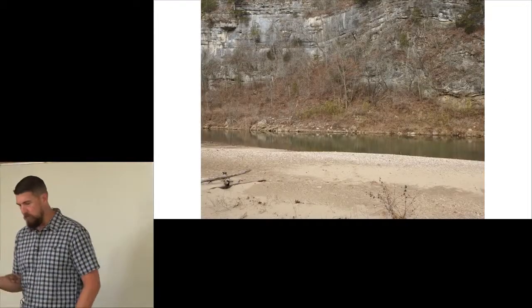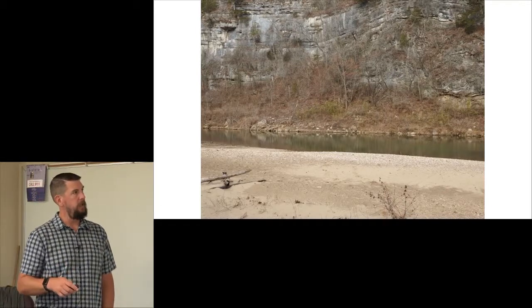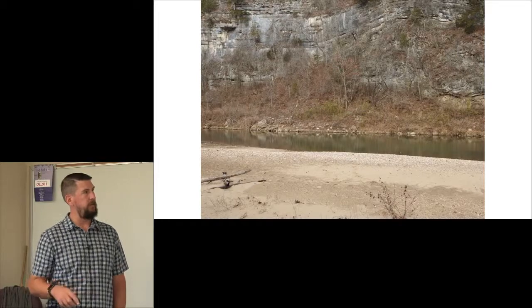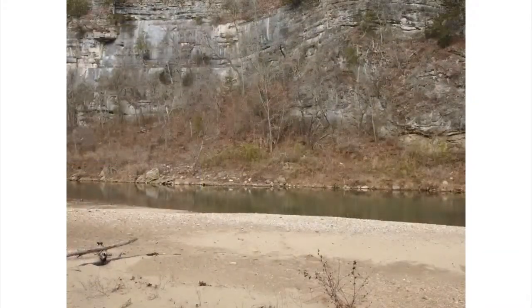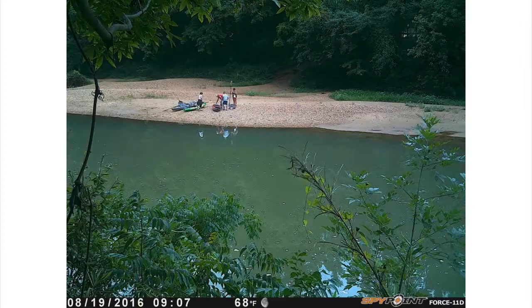So this is an example of a camera placement and what we're doing. This is at Buffalo National River. We put a camera here. Nobody can probably see it because it's not big enough, but it's right there. And we put that camera across the river because we were interested in seeing this. This picture doesn't convey it necessarily, but this is a very popular put-in at this river. And the managers here were concerned that this place was overrun with visitors during the summer especially.